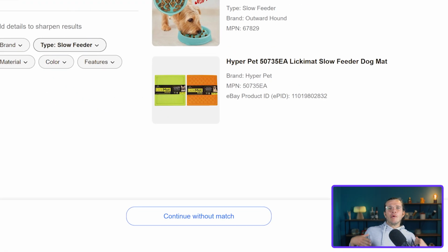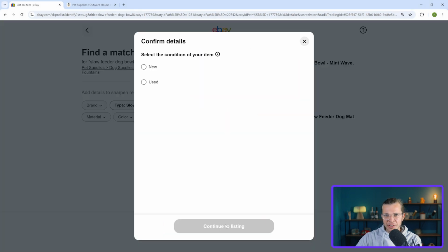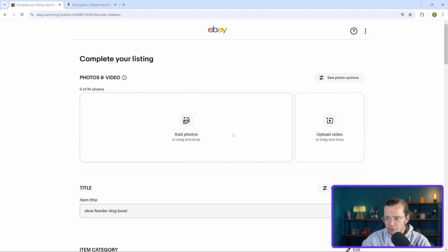So right now, we're going to select the option, continue without match. Now, this pop-up will appear asking us if the product is new or used. And of course, you're going to select this option according to the product that you're about to list. In our case, we're selecting new, all right? Now, once you've selected the condition of your item, and then you click on continue to listing, we will arrive at this page right here. And here is where we are going to start editing our product so that we can get it ready to be listed.